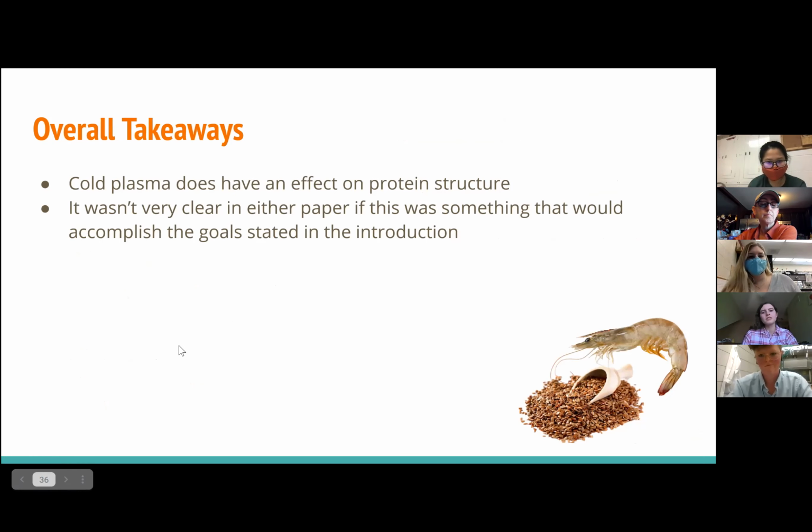So overall, both of our papers did find that cold plasma does have an effect on protein structure. However, we weren't able to really make conclusions on whether this was something that would accomplish the goals that were stated in the introduction of each paper for the purpose of the research. So that's something that we'd want to investigate further.